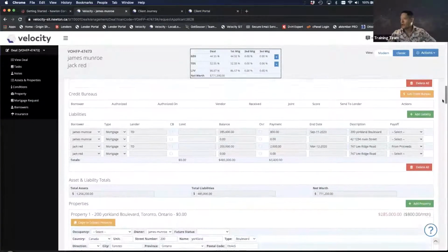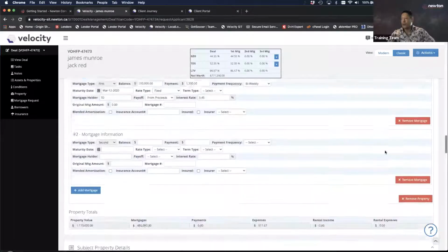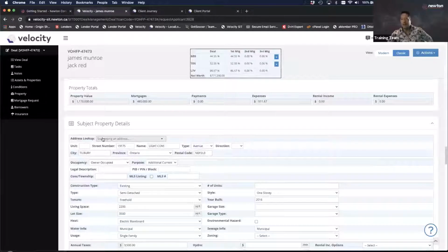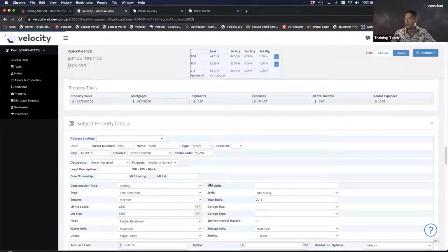As we continue to go through the application, I filled everything else out the same. We get down to the subject property details. And one of the things that we've added recently in the subject property details is the address lookup search. So I can type 1915, and it starts looking at different addresses that are out there. So I could say Main Street, Smithers, BC, and it's going to pre-populate this.